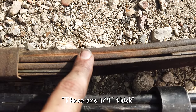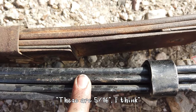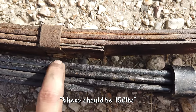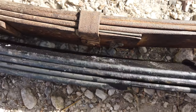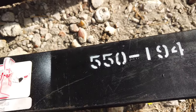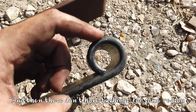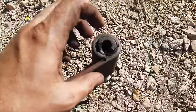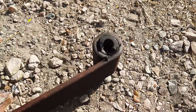These are 1/4 inch thick. These are 5/16, I think. So these should be 100-pound rated springs, these should be 150. The two sides look the same to me, but there must be some small difference because they're labeled driver and passenger. And then these don't have bushings for some reason. I thought they came with them, they obviously don't. So we'll be reusing those old front bushings.